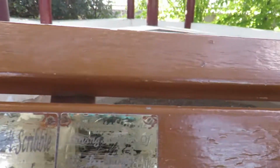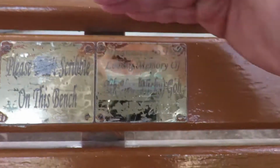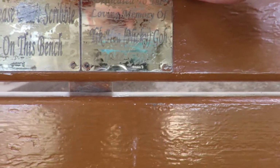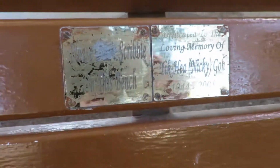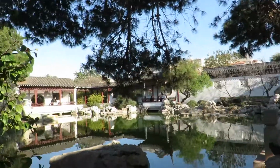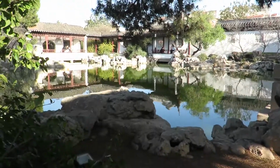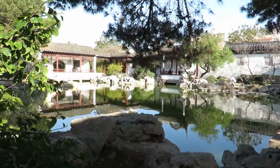What's in here? There's a sign here. Please don't scribble on this bench. Dedicated to the love and memory of Nikki Goh, 1944-2008. It's all scratched, but now you can see it. So this is for you, dedicated Mr. Goh. And I'm here on this view. Just check out this view, enjoy this view with me.